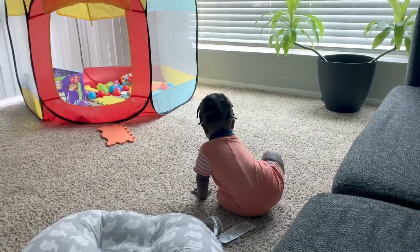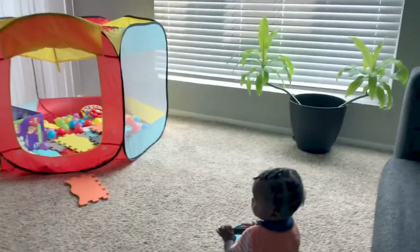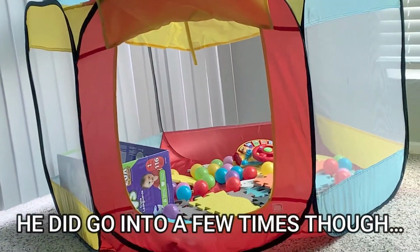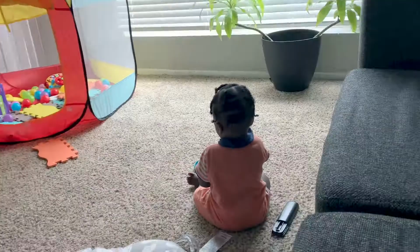One update review, guys. Bean is playing with his remote and top to a bowl. Oh, there it is. Top to a bowl. While his little playpen just sits there with all of his toys and his balls.